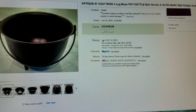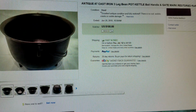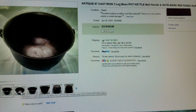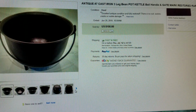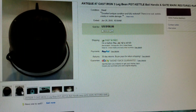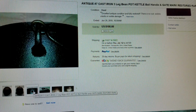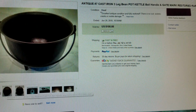a 3-legged bean kettle with a gate mark. This was made in the late 1800s, and I stripped it and I reseasoned it. And it's been up on eBay now for, gosh, it's hard. I don't remember what my price was before. I had somebody buy it. And I had lowered the price down to, I don't know, it was like $80-some or best offer. Somebody offered me $71 plus shipping. And I took it. Then he messaged me asking how big the inside was.